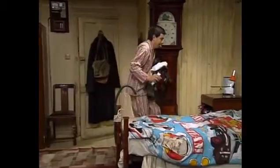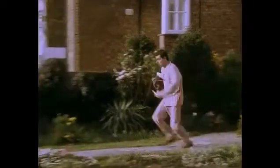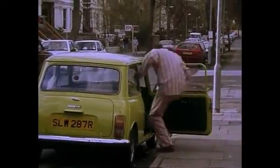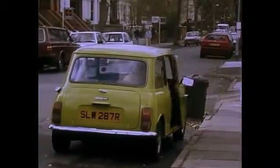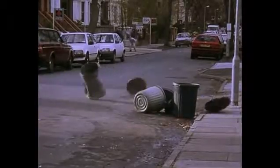When he comes back in, he covers up his teddy bear. Or we say tucks the teddy bear in. Mr. Bean opens the door to his car, throws his stuff in, and gets inside. Or not. He finds a brick to bring with him. I'm not sure what that's about. And he drives away from his house.